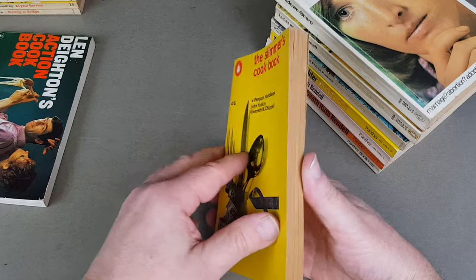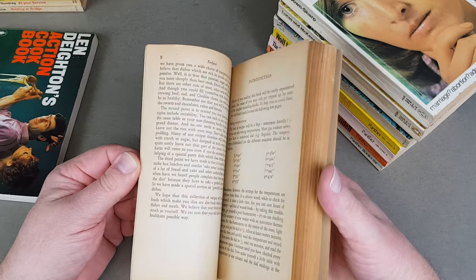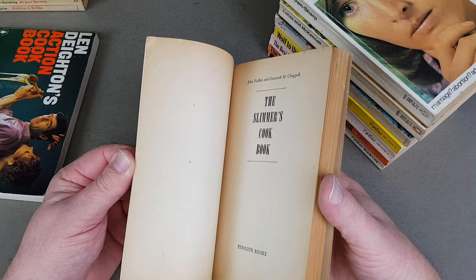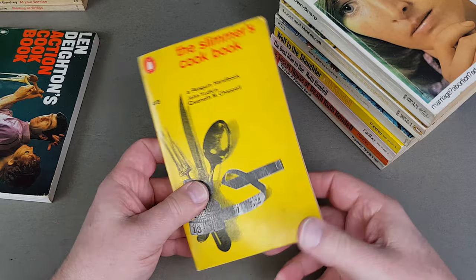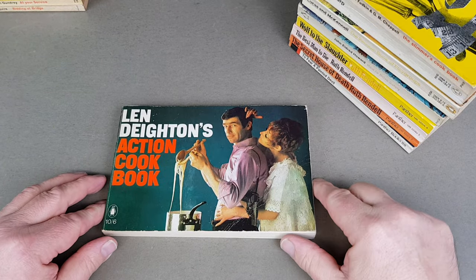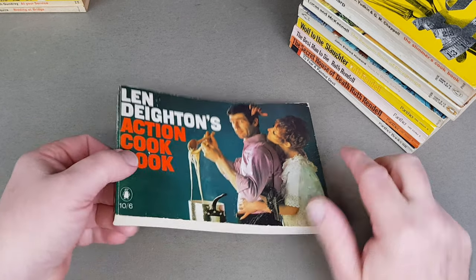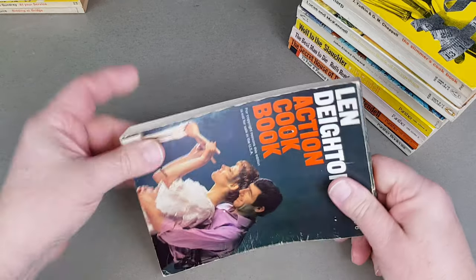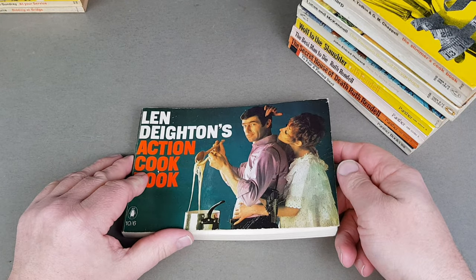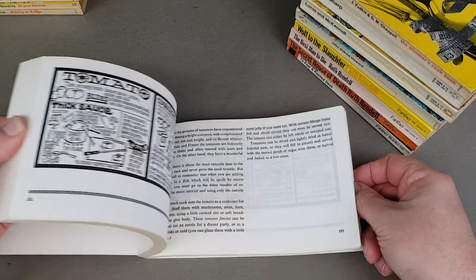Here's something a bit earlier, the Slimmer's Cookbook, handbook number 91. 1963, this one. Now here's that slightly more unusual one. It's oblong. Len Deighton's Action Cookbook. It's been reprinted a few times. This one isn't mint, but it's certainly not bad. He did one other one in this format called Oui la Garlic, which is Len Deighton's French cookery. But yeah, it's quite nice, it's got recipes in.